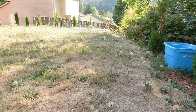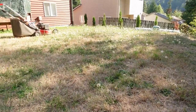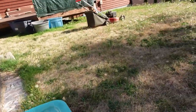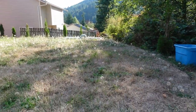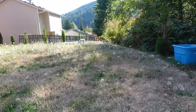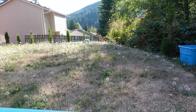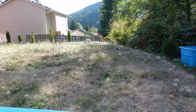So this is the area we're gonna hit right now. The tote is set up here by the shed, and we're gonna set you right here. Hopefully this camera doesn't shut off this time and stays cool enough to keep it going and get this footage. Let's give it a try.